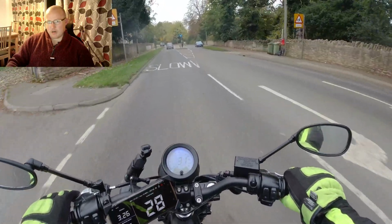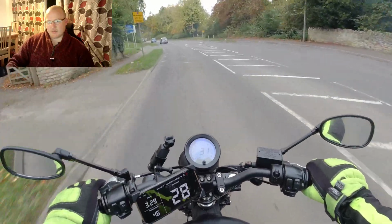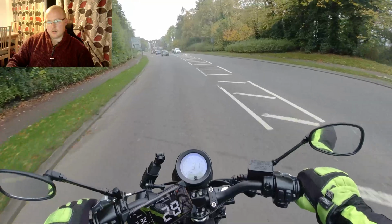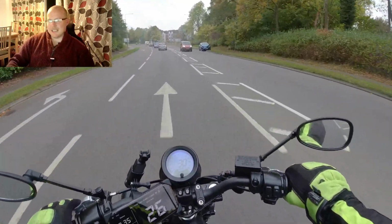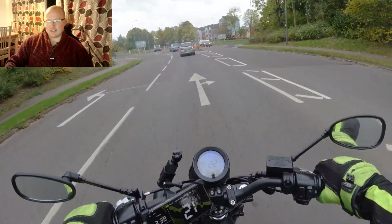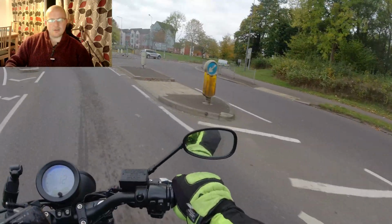Telescopic coil sprung dampeners on the rear and telescopic forks on the front. Tyre size, you have a rear tyre of 130/15s, and on the front it's 90/90/17s. So it's got a 17-inch wheel on the front and a 15-inch one on the back.